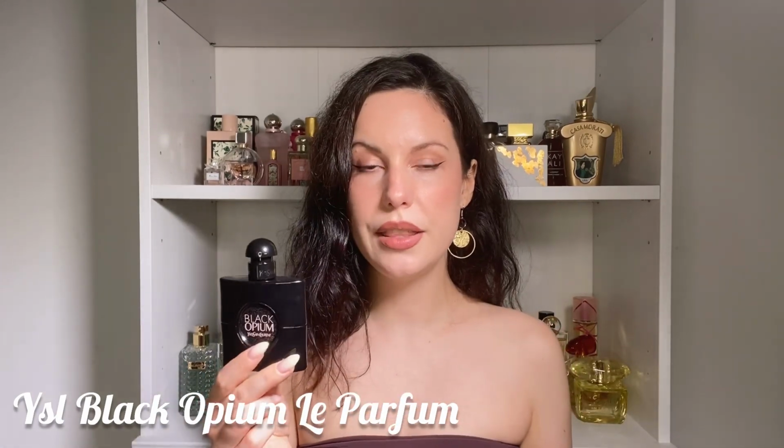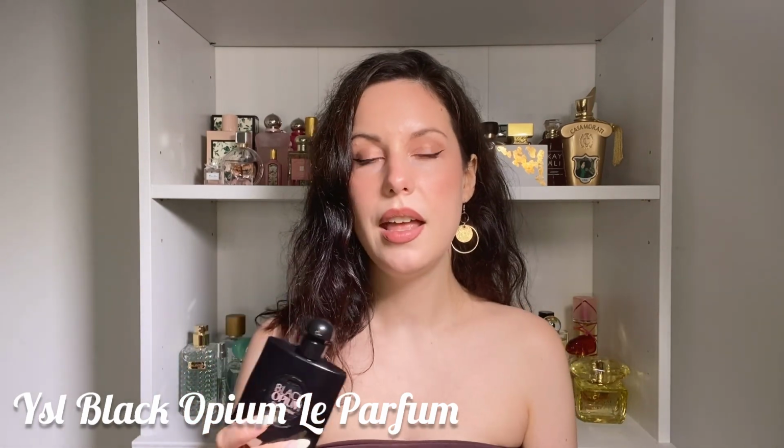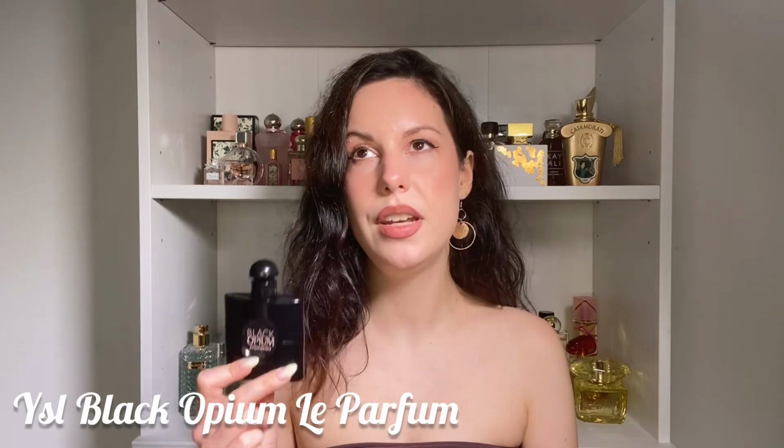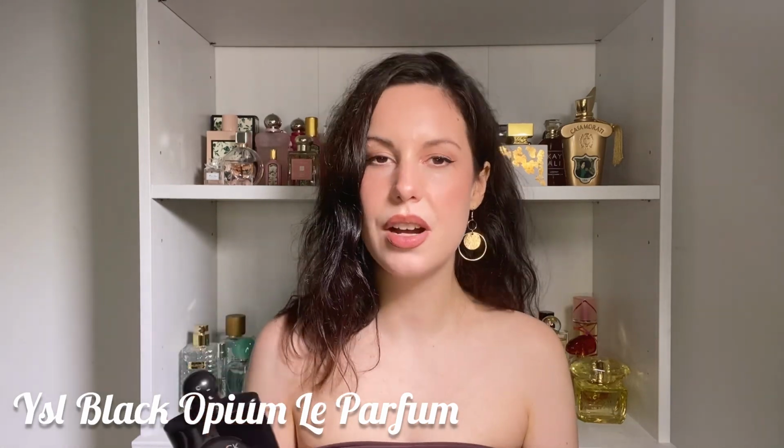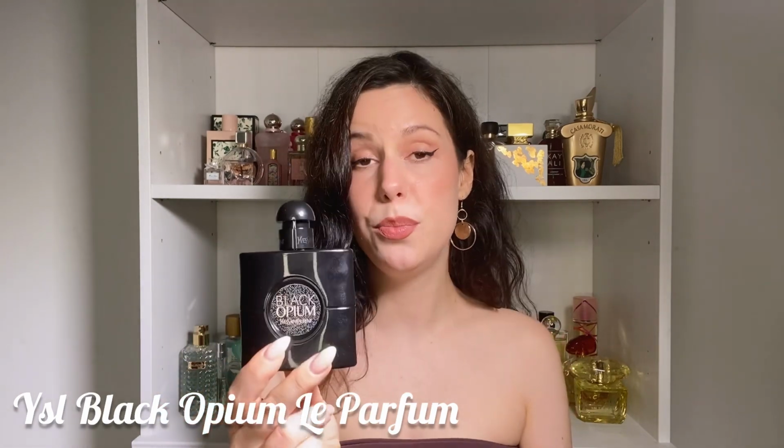I think even if you don't like the original, it's totally worth checking out. This is such a likable vanilla fragrance. I think generally with these mainly vanilla fragrances, you can't really go very wrong. Everybody loves vanilla and so do I. So check this one out. It's super gorgeous and I like the bottle the most out of the line.